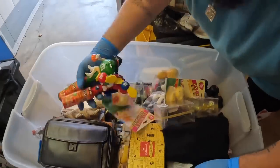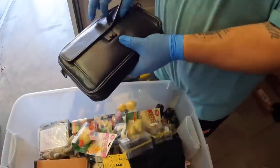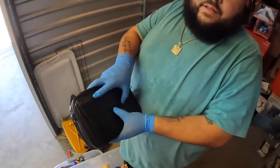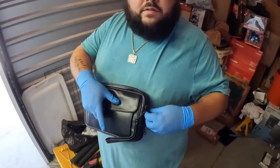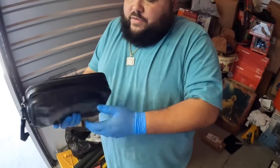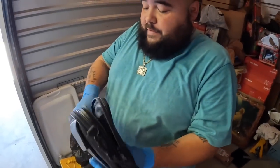Mm-hmm. Okay, we got some M&M's. What is this? What if it's a pocket... the Sega, what are those called? The Sega, the little ones you hold in your hands. Yeah, I know what you're talking about. All the games you got in here, I wouldn't put it past it.